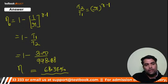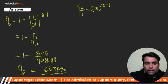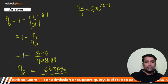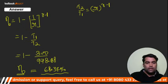68.37%. I hope you got this eta. So here we are done with the eta as well, right? Now my dear, we are going to check which option is going to be correct. कौन सा option correct होगा, that we have to check my dear.